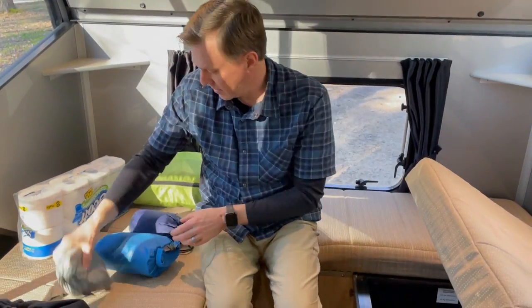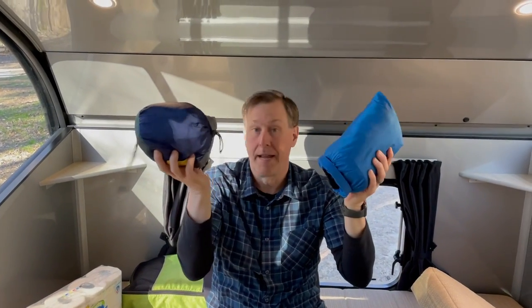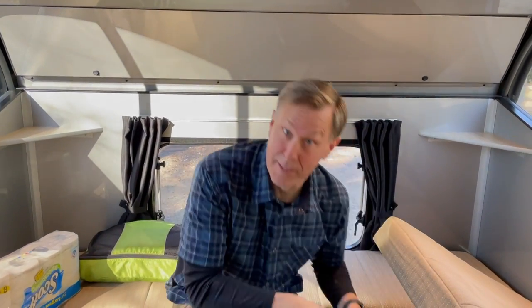Let's see here. This is our paraphernalia for hammocks. When I said paraphernalia, Sherri's eyes got really big. I guess she thought I was going to say something else.